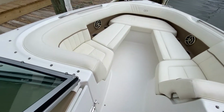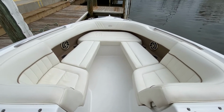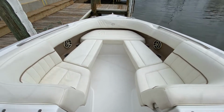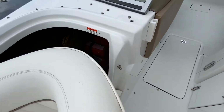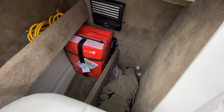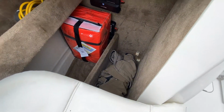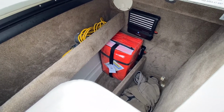tabs right over there. And then if we come up to the bow, you'll see just a giant bow, comfortable seating for everybody. And let's go ahead and open up some of these compartments. And let's start here on the starboard side. If I go ahead and just pull this handle and open up, just look at the storage in there. Just tremendous storage. He's got a cover stored in there, and you'll see some life preservers, but just a great deal of carpeted, protected storage.